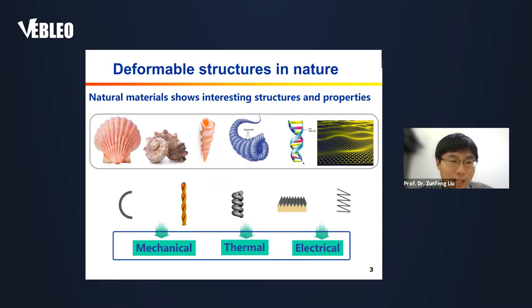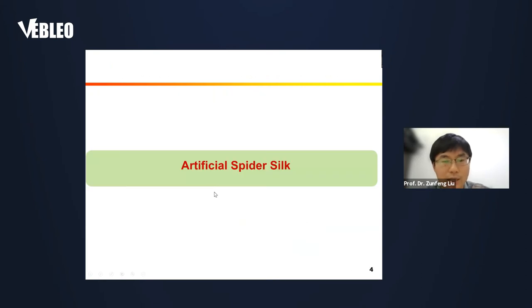And in nature, there are a lot of structures you will see, like the shell, like DNA, even in graphene. There are a lot of deformable structures, like twisted structures, coiled structures, or curved structures. These periodic structures can give rigid materials high elasticity and make them very tough. Besides these mechanical properties, such periodic structures can help improve thermal and electrical properties. Here I show some examples of how we mimic these structures.